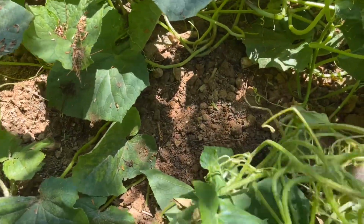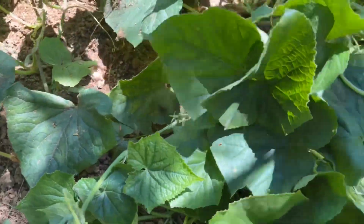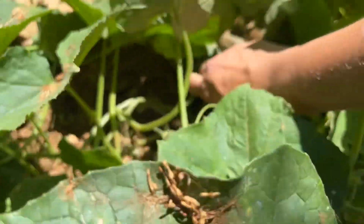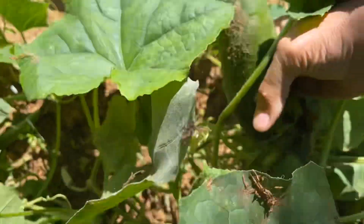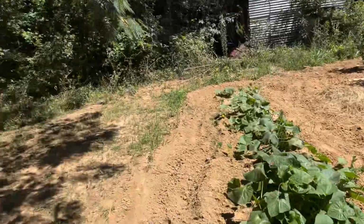Let's see if I can find a cucumber here. I think we've already picked them all, but oh, there's one. Right there is hiding. It's gotten a little bit too big.